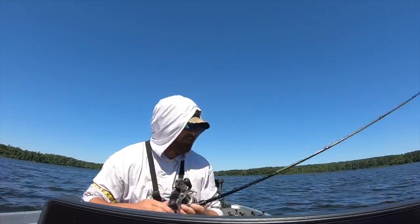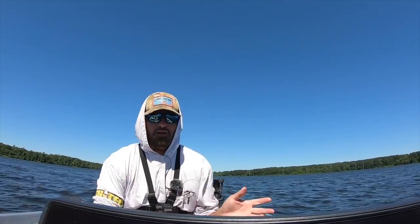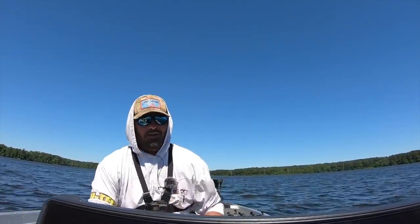So, great design on that Stroker Crawl. Obviously, it has great action. Those little legs kick just the right way to get good fish to bite. You guys have seen the evidence of that today. But it's also built with the fisherman in mind, man, the durability factor.